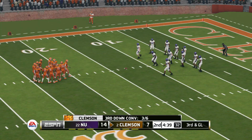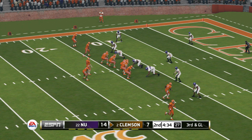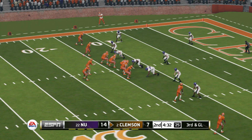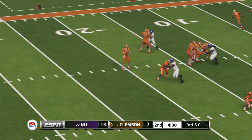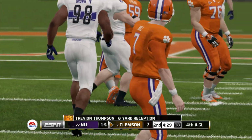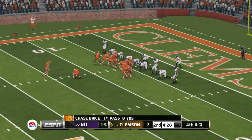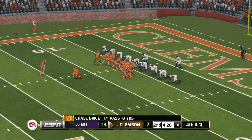And this is the eighth play of the drive. Now we'll see how the backup can do after that injury. He's out of bounds around the 6-yard line. That's good for a gain of 7 yards. That brings up fourth and goal. It's fourth down. This should be an easy field goal.